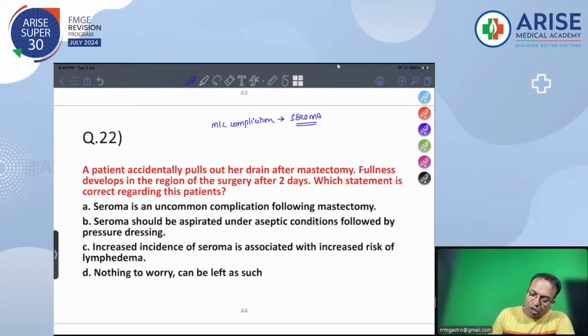But if seroma is uncommon, which of the following statement is correct? They're asking. Is uncommon is wrong. It is a common complication. Seroma should be aspirated under aseptic condition. So after removing this, there is a collection, it should be aspirated. That is true. Increased incidence of seroma is associated with increased incidence of lymphedema. No, that is not correct.